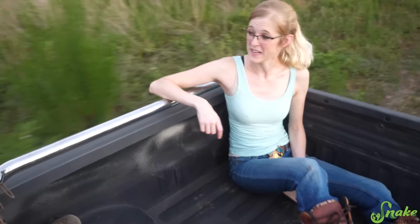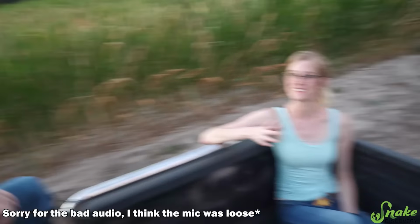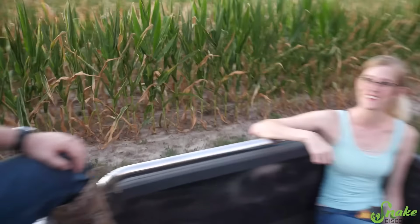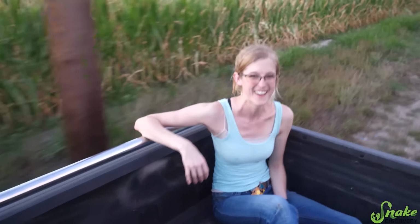So I think we're going to transition to road cruising now to see what we can find crossing the roads at night. We're also just casually driving in the back of a truck, which is awesome. Trey's giving us a complete southern experience here. Thank you. This is fantastic. I've never ridden in the back of a truck before. This is great. In a cornfield.